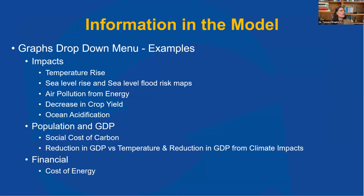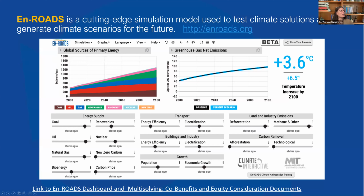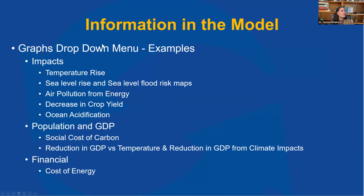One of the things I want you to notice is there's this tab here that's graphs, and I just wanted to show you some of the different kinds of things that you can look at. We'll be looking at some of these, but this is just an example of the kinds of things that you could look at when you implement solutions. How much of an impact does it have on all of these things? Well, the first one is temperature rise, which we'll be looking at quite extensively. We'll also be looking at sea level rise globally, but also sea level flood risk maps for various locations.